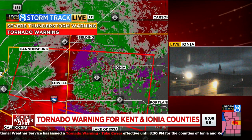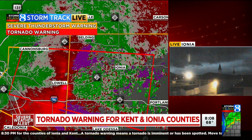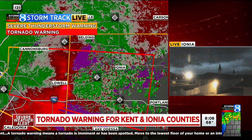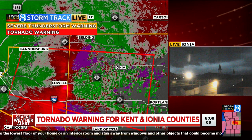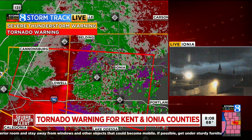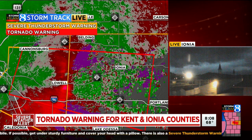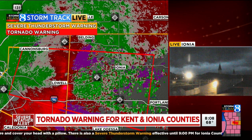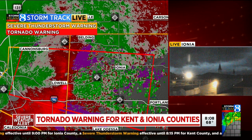We have out there now the Ionia camera. As you can see, we have a camera at the Ionia Fair, and you're looking at a little bit of twilight left out there. The storms are coming your way, so if you're in Ionia, expect some strong gusty winds, some heavy rain, and the outside chance for one of these brief spin-up tornadoes. The strongest part of the storm right now is over eastern Kent County around the Lowell area.